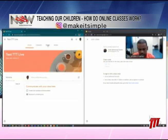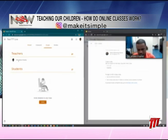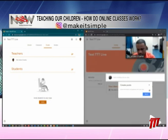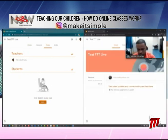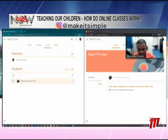Now, the teacher, when they go to people, they will see that there is one teacher here, which is Mr. Andre Charles, and there are no students yet. But the child on the right-hand side just joined. So if I refresh this page, I'm supposed to see that I have a new student in my class. So Andre, in that way, the teachers can get a roll call of all the students attending their class. They will be able to make sure that people are in the class. This is not an exact roll call, but it says that your child is in the Google Classroom and they have access to the information.